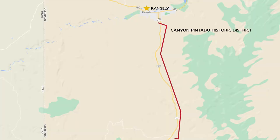It is a historic district set up by the BLM to protect a bunch of sites, mostly rock art, but some other archaeological sites as well.